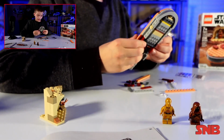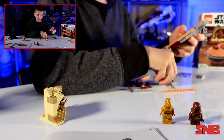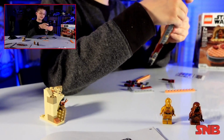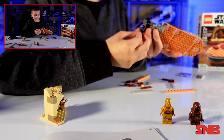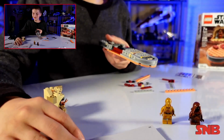Hello, Lego Spellbounds. How was your day? Hello, Lego Customizer. Sorry, Lego Customizer. I am sorry that I butchered your name.